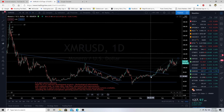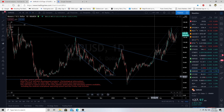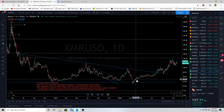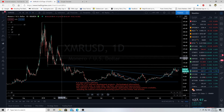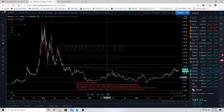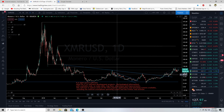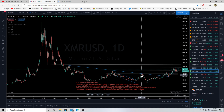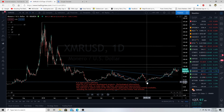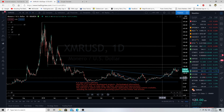I'm not seeing much that I can add to this technical analysis since Monero made a big move over here and then went all the way down like all the cryptocurrencies, and it was moving sideways from July 2019, moving down to the downside, touching this level, going back, touching this trend line to the downside, touching once again this support level, and continuing gradually to the uptrend.